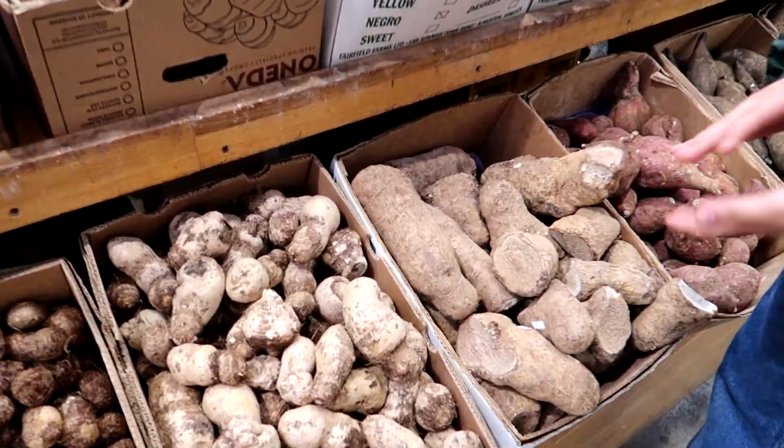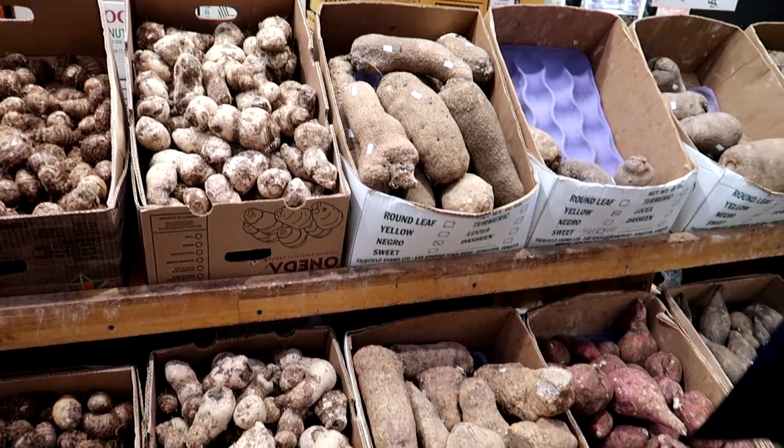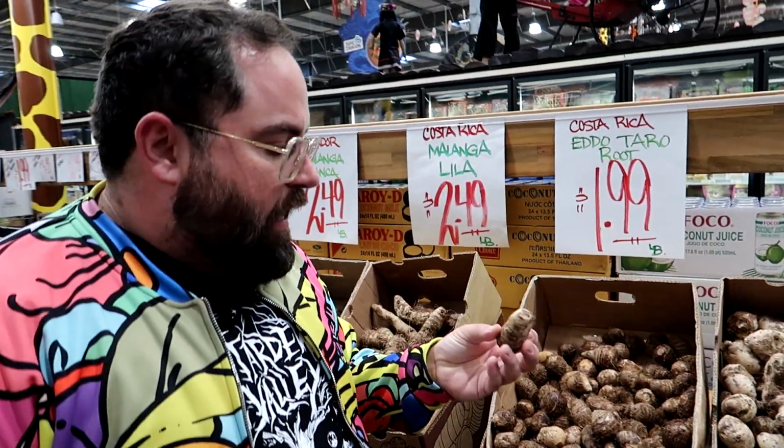Oh, what is that? I think that's the Yampi? It might be Yampi. I'm not sure. I'm not a big root guy myself. Ooh, but I love taro root. If you haven't tried that, taro root. What does it do? It makes me happy. But it ends up used a lot in Asian cuisine.